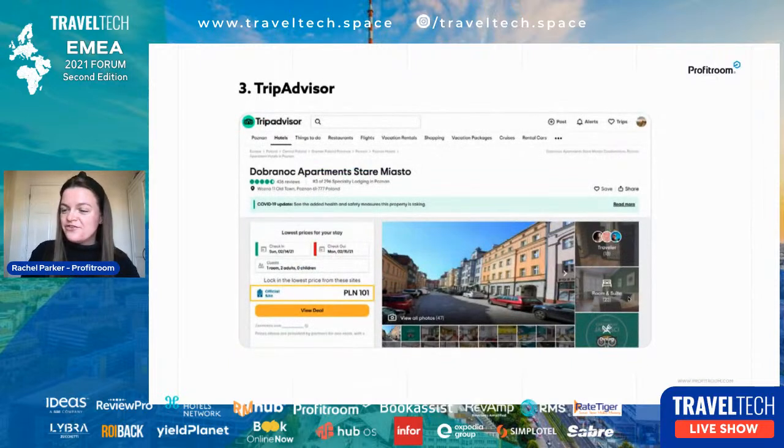One final example is TripAdvisor. So again, just to show you the difference of where these headline slots are. Over on the left here, you've got the official site. You can have it so your own logo and branding comes up on there too.